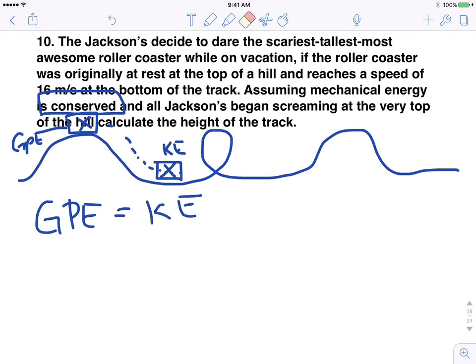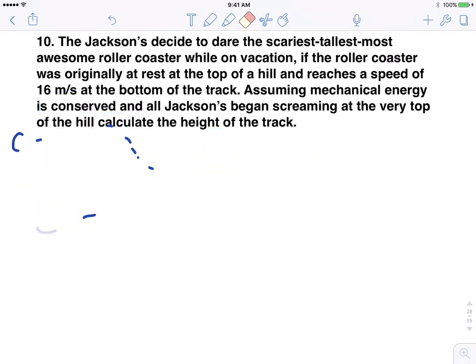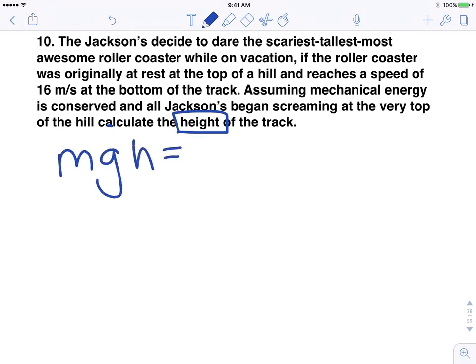So, we're going to then do what we just did in the last problem. Set them all up equal to each other, fill in what we know, and then solve for the variable that we'd like to know, and that is the height. So then we have mass, gravity, height. It's equal to 1/2 mass velocity squared. So the first part of this problem is gravitational potential energy. The second part is kinetic energy. So we have a mass. Do we have a mass?